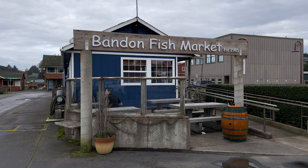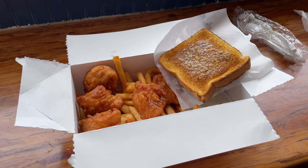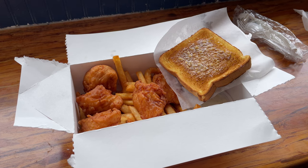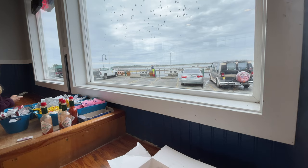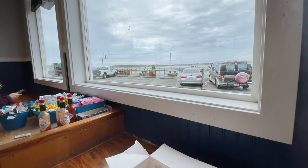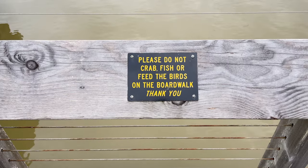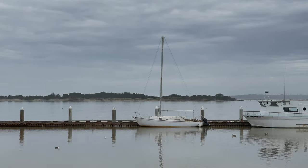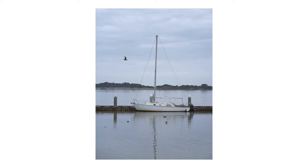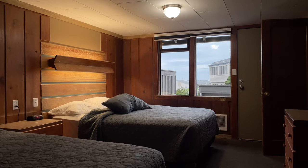I drove south to Bandon, which is one of my favorite places on the whole West Coast. I hadn't been there since early 2021. First stop is obviously fish and chips, and then I walked around a little bit before checking into my hotel, which is a bit run down, as a lot of these places on the Oregon coast are, but it worked for the night, and it was kind of cozy.